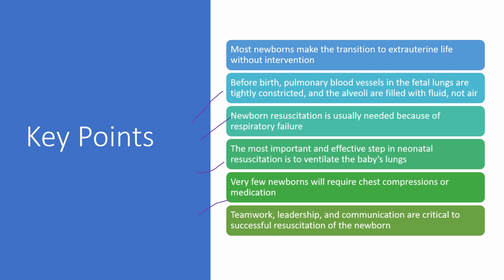Are there cases where you need to do compressions? Absolutely, but that was just my mileage, and your mileage may vary. However, understand that if your brain is switching from adult mode to neonate mode, effective ventilation is the key component here.